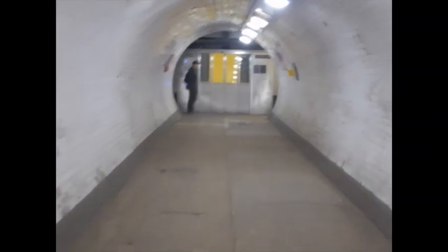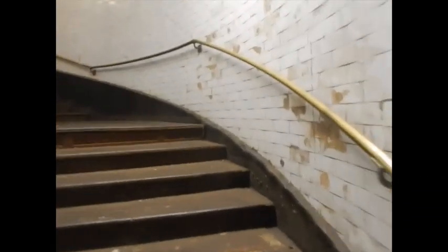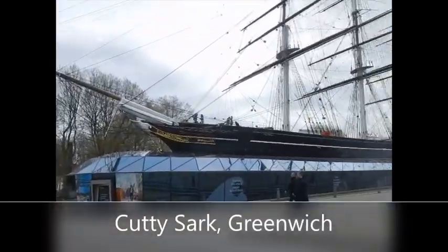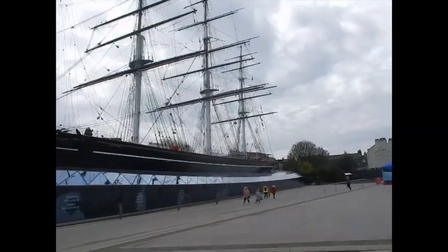Just coming to the elevator at the tail end now. Okay, this side they kept the stairs, so like I was saying, when we were kids we would race. One would go in the elevator, one would go on the stairs, and we would race each other. So you just come out of the foot tunnel to the Cutty Sark. It looks like they tidied up the underside. It wasn't like that growing up.